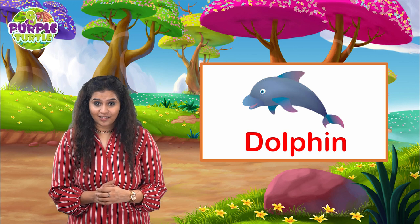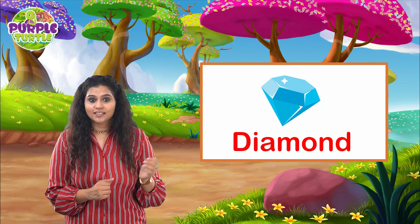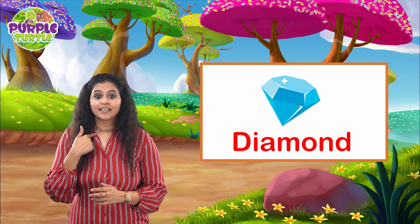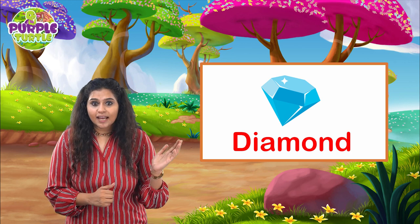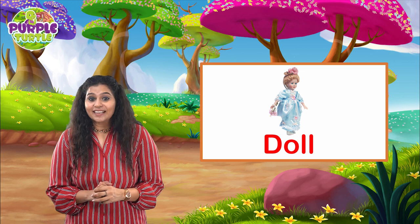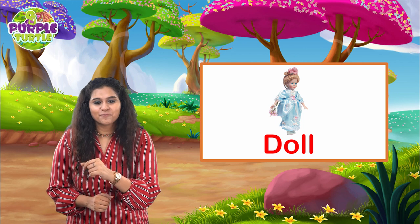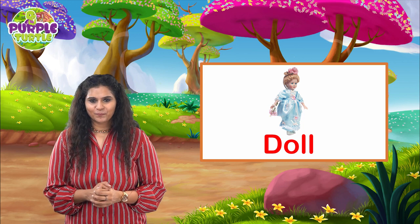The next word starting from letter D is D for diamond. It is a precious stone which shines really bright. Jewelry is made out of diamonds. The next word we are going to learn is D for doll. They are beautiful girly toys that are dressed as beautiful princesses. I am sure all girls must be having a Barbie doll.